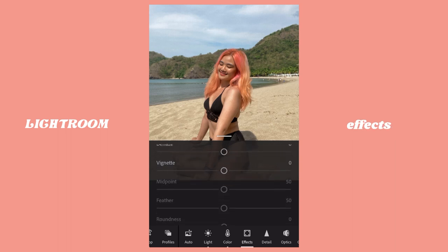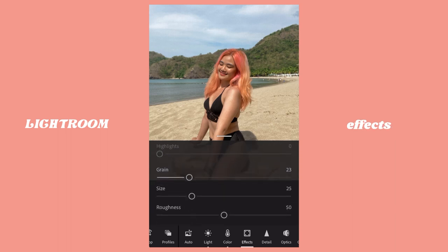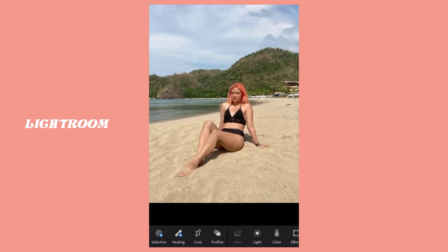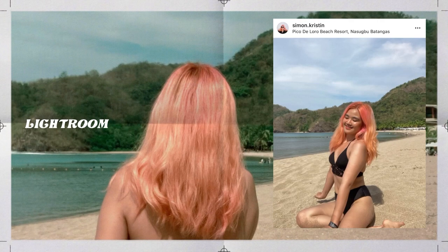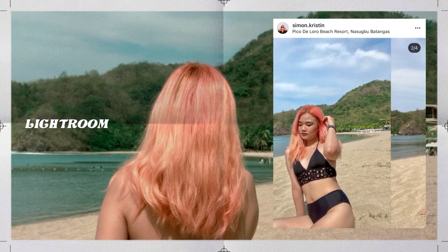I also adjusted the grain just to add some effect to the photo. And then that's it. I just did the same to the other photos. I didn't really want to do that much because I already liked the raw quality. This is the set that I posted on Instagram.